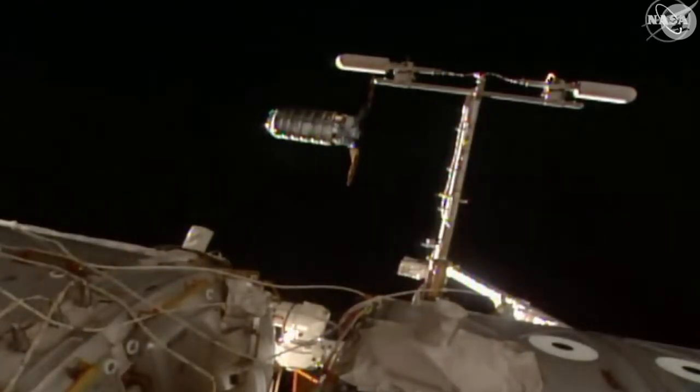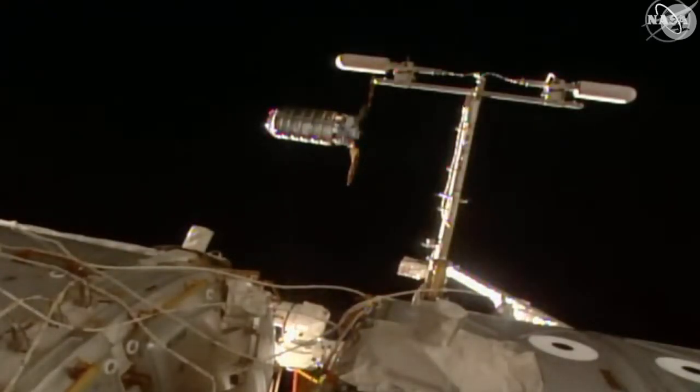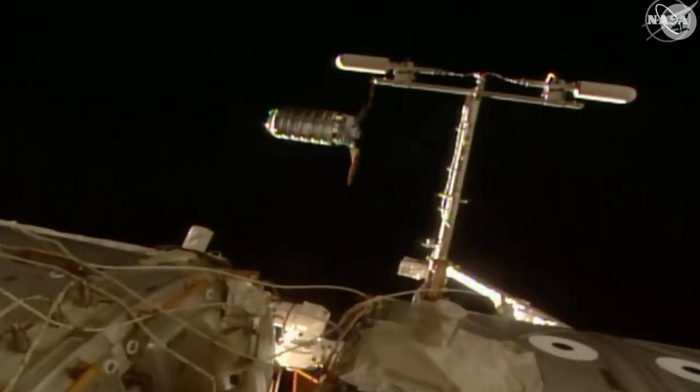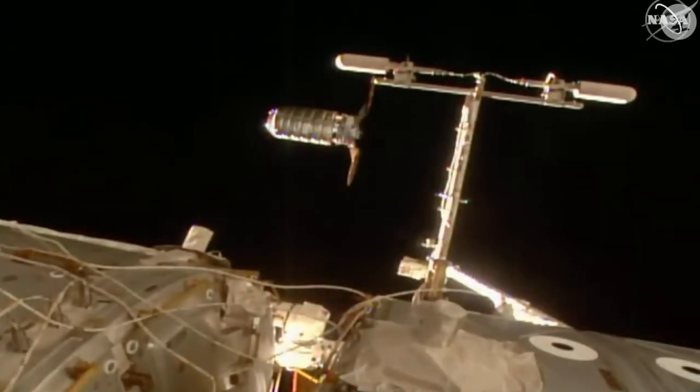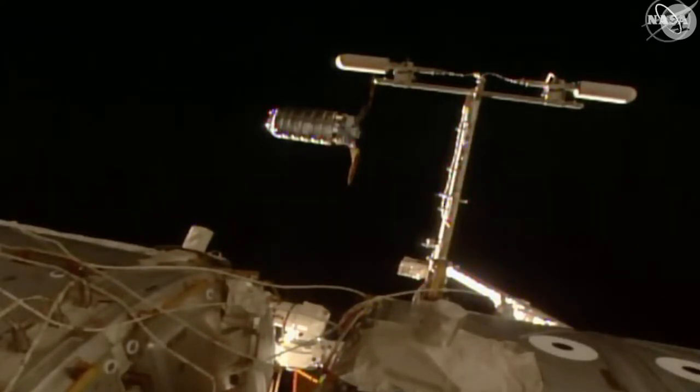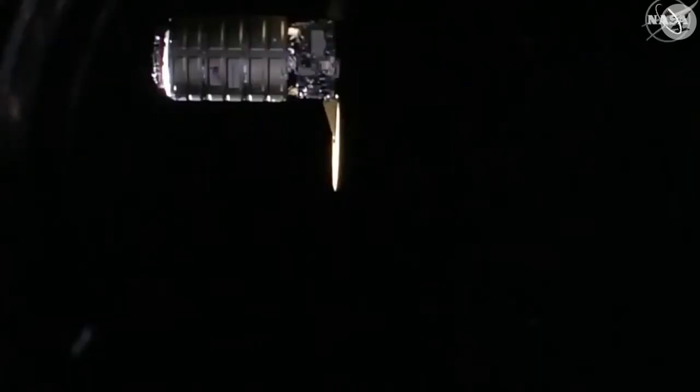And here we go, the Cygnus and International Space Station starting to be illuminated. Still in a 30-meter hold position, but very shortly we'll get the confirmation from Capcom Tamara York reading out to the space station once it departs. Again, this is the last milestone before it arrives at the capture point, about 10 to 12 meters away from the International Space Station, where the Canadarm2, the station's robotic arm that you can sort of see at the bottom right portion of your screen, is already positioned, ready to capture Cygnus on time today.